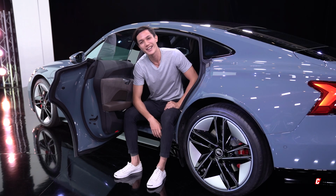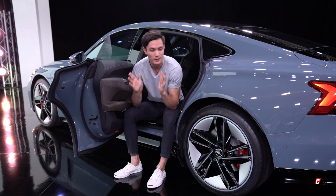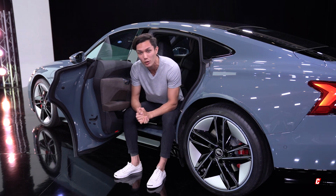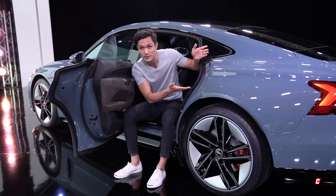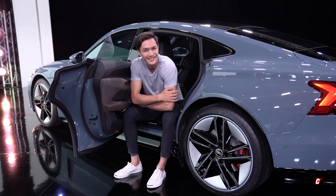Still here? Great. There's one last thing. The e-trons have a unique signature sound, and Audi has sampled hundreds of different noises to create a special sound for this car. And you can have a special e-tron sport sound as an option. 2 external speakers and rear door speakers generate the sounds. Now we can't drive around in here, but have a listen.